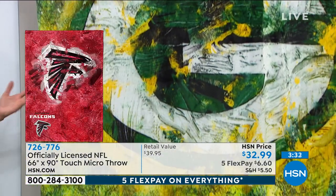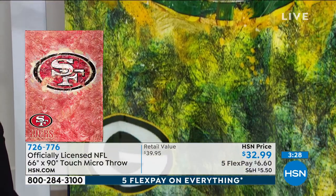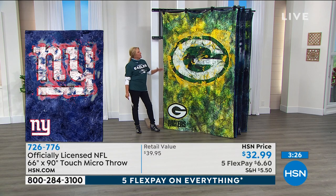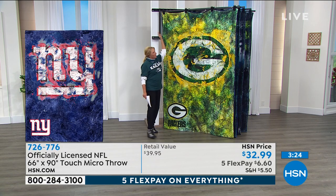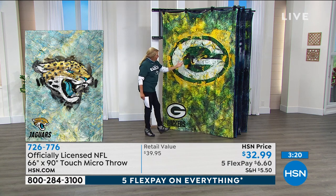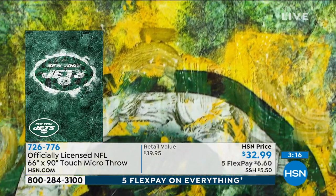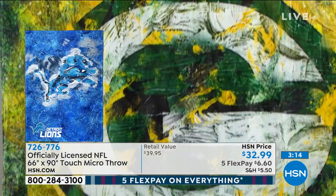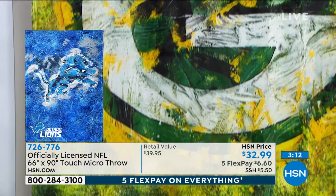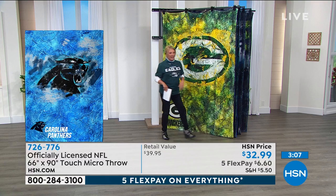Each one of these is individually designed, right? But it looks like someone has done almost like a modern painting to it, because it's these swatches of color, and you can see the swish and the movement of almost like a paintbrush, how they've designed it. And then when you get down to the very bottom, you get a really good clear look at the actual logo there.